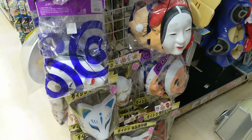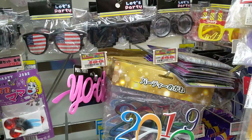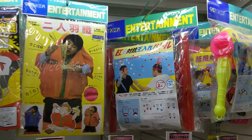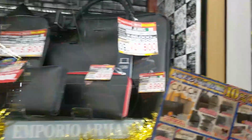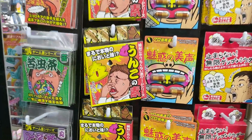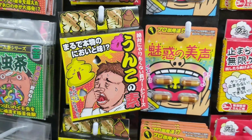Some funny Japanese masks. Costumes. It's not even Halloween. Outdated party goods. 2019. Really? More funny costumes. That's awesome. Expensive brand stuff. That's self-explanatory. Interested friends. Poop odor tablets. It's supposed to smell like poop.